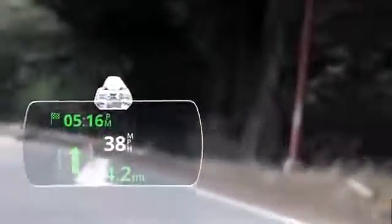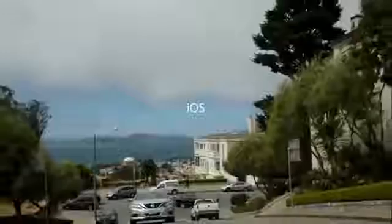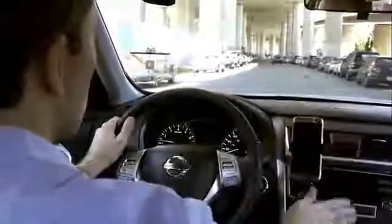Even in bright light, the display is visible. Hudley will automatically adjust the conditions for optimal viewing. Hudley is compatible on iOS or Android and works with all my apps. I love using Waze when I'm in a hurry.